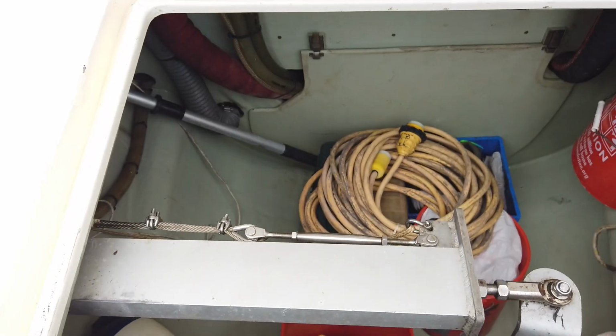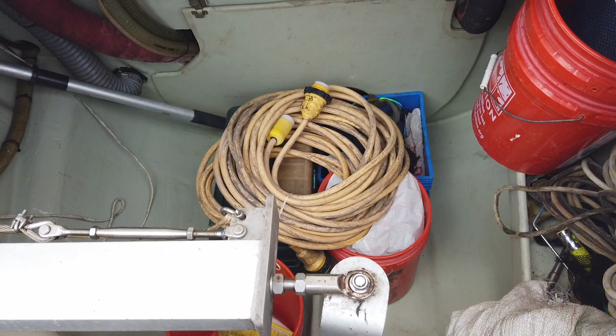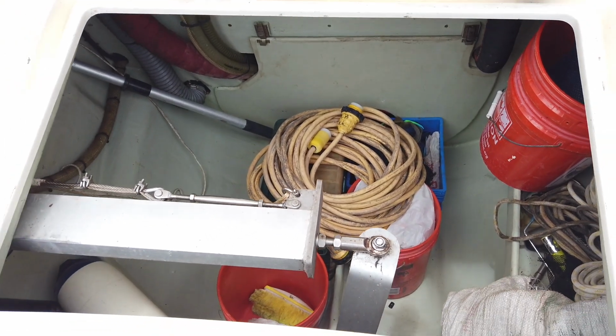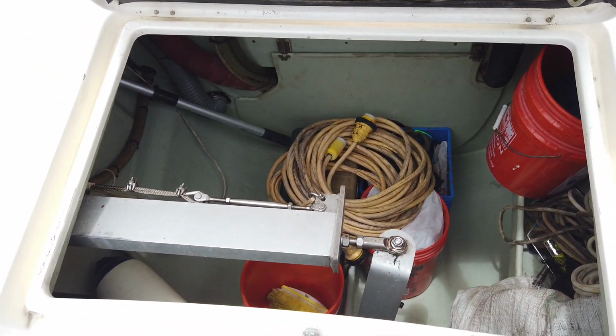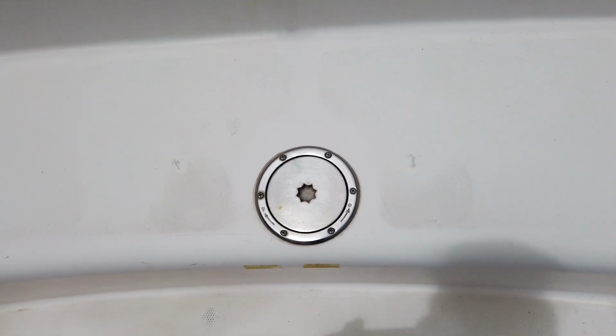Looking in the starboard hatch, this is just storage, so you're going to find in here electric cables and general washing and cleaning equipment. As with everything on this boat, it's all very nice and tidy, and it's just another example of how well maintained and clean and shipshape this vessel is.